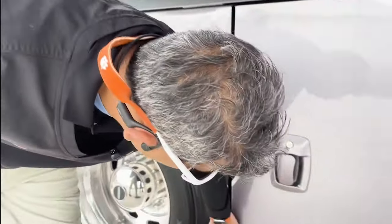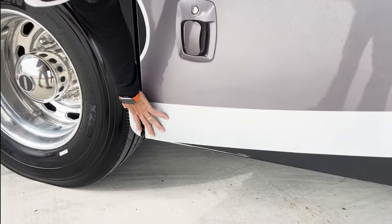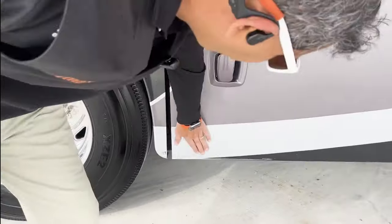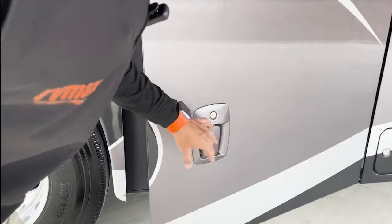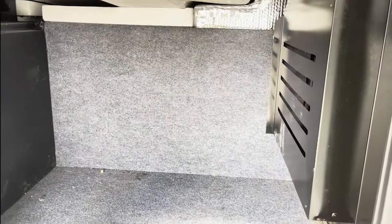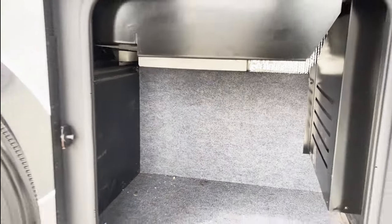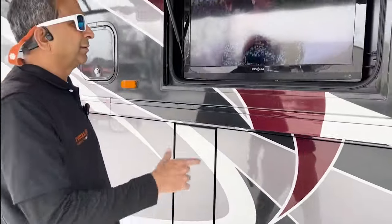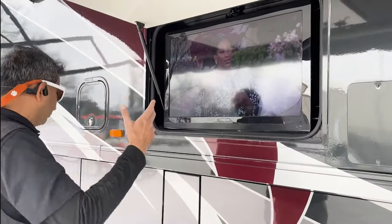Got a little scratch right here. You see that? And if you're really nitpicking, I got a body shop guy who can probably fix it for a couple hundred bucks. Hard to see. Storage here. I don't think we have it vacuumed in here, but we'll get it vacuumed. I'm a nitpicker sometimes.